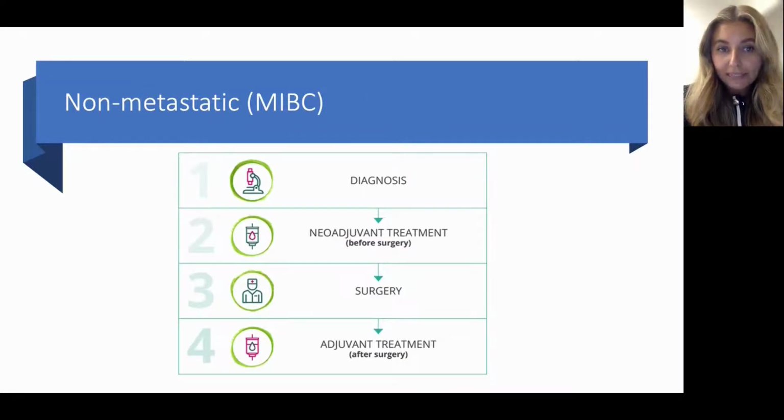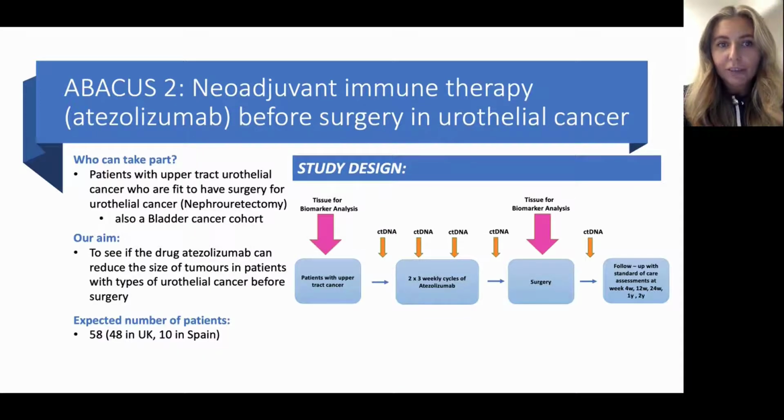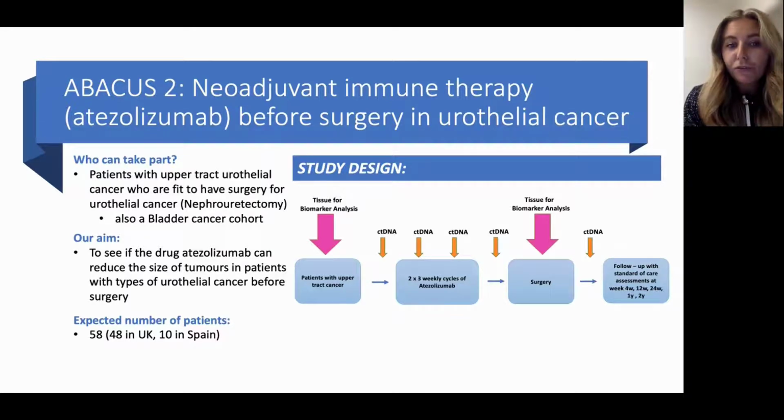If we go through some non-metastatic trials, we have one called Abacus 2. Now, this is an exciting new trial which is trying immune therapy before surgery. So these are patients that are going for a cystectomy or a nephroureterectomy, which is removal of the kidney and the ureter, for urothelial cancer. Usually, we would give some chemotherapy before the surgery to make the surgery easier. But in this setting, we're giving 2 cycles of atezolizumab, which is just a fancy name for some immune therapy. We've established this trial here at Barts, and we're involving other sites in the UK and Spain with an expected number of patients of 58.